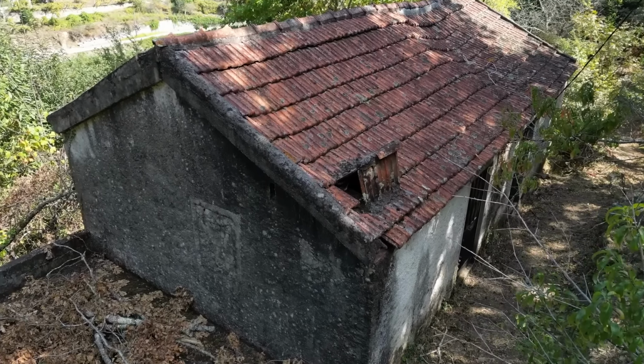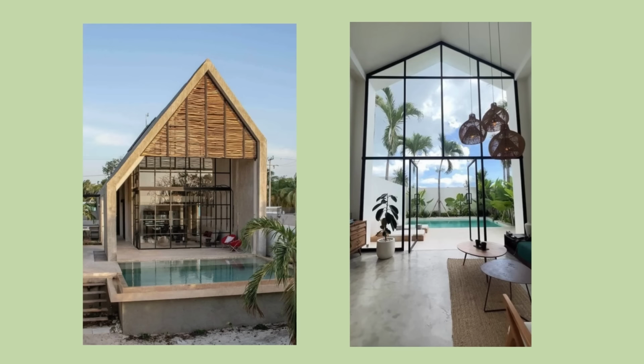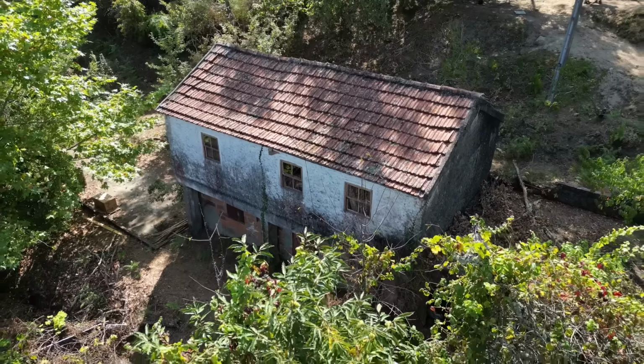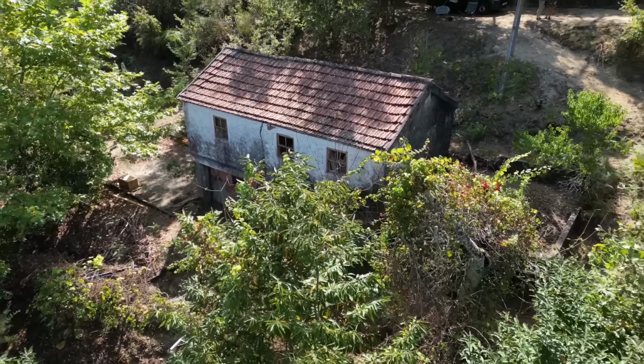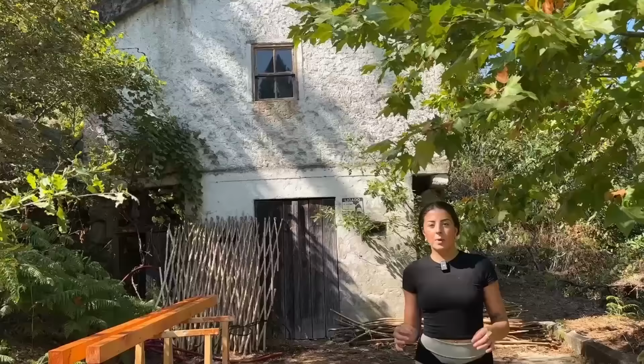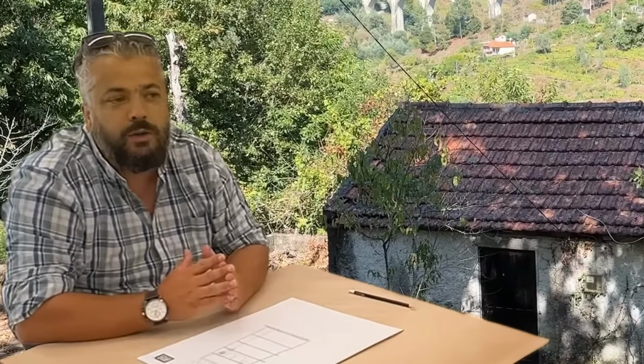We sent our inspiration for the house to a local architect, and ever since he's been working on the design. But now, let's go back to the house to show what it's currently looking like and why we need to demolish everything to start from scratch. The original plan was to actually restore this house. But after showing the architect the house, he said it's not going to be worth it. So let me show you around and show you what I mean.